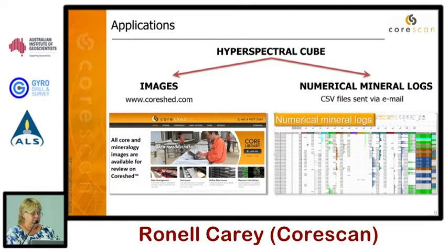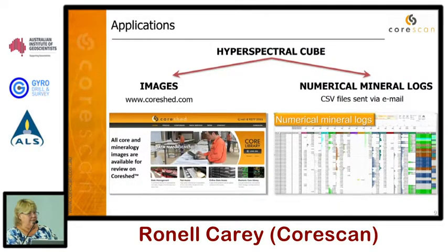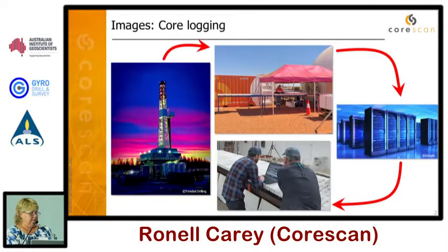Now, in short, when you work with our sort of data, you provide two things. You provide images, and you provide numerical mineral logs. These are the things that all the geochemists want, and all the modelers want, and these are the things that geologists want. So, how do we use the images at the moment?